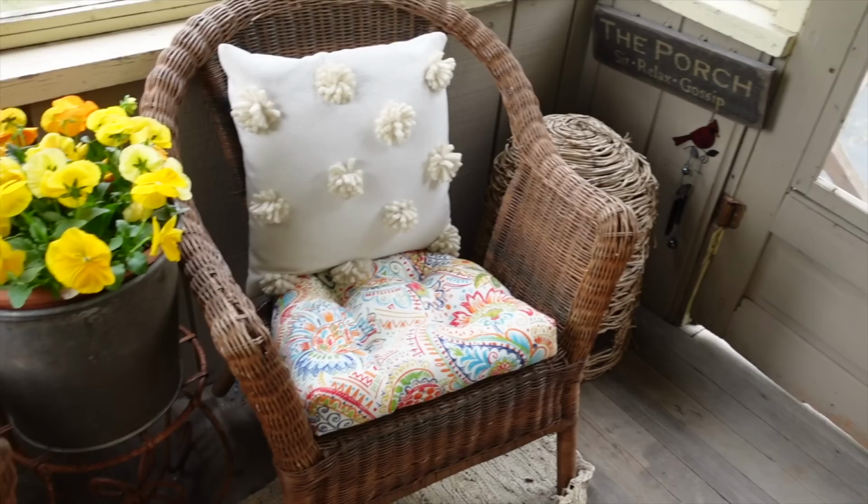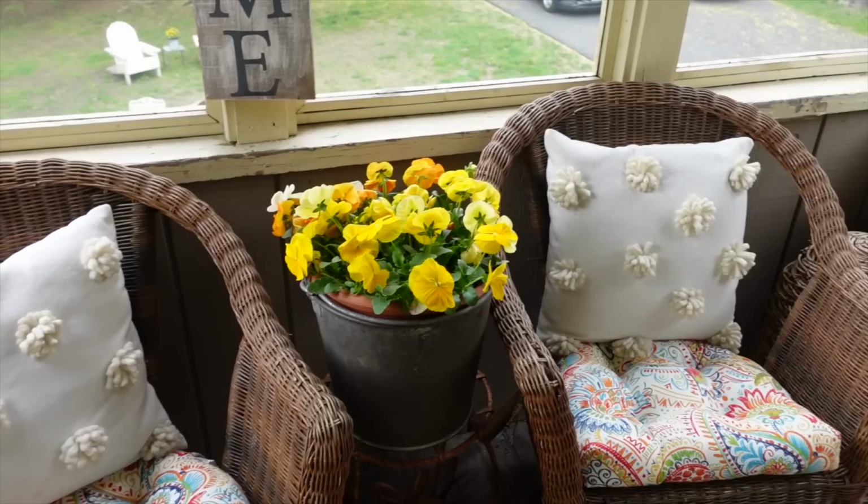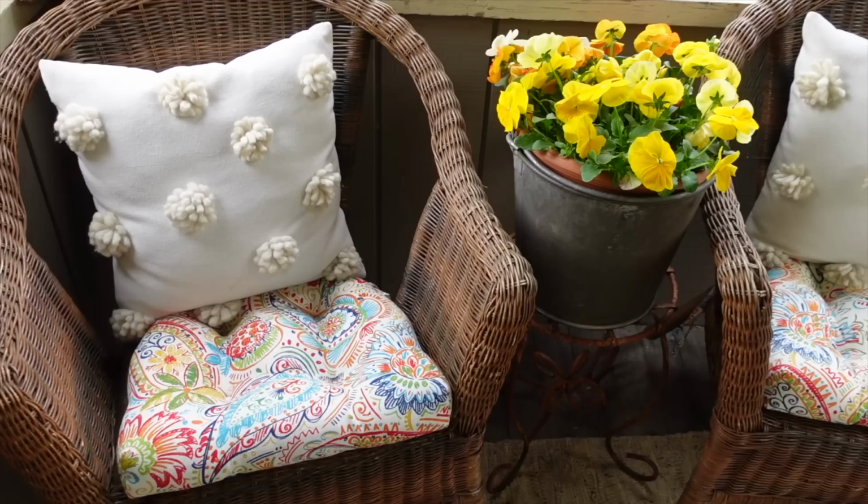Inside of this. Yeah. I guess they just did it, but the guy that was before me had a dog, so you can see where it's all scratched up. But it's okay. And I kind of went for boho cushions. I see that. Yeah. You've added some color. I did. Yeah. Love the pansies.